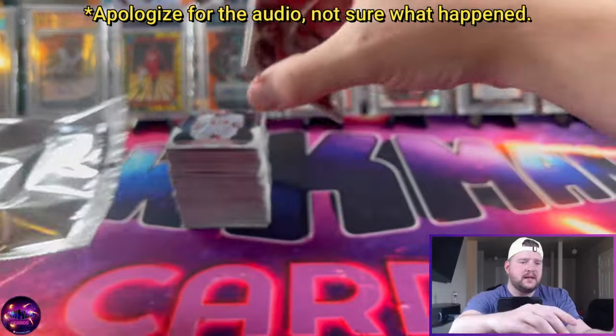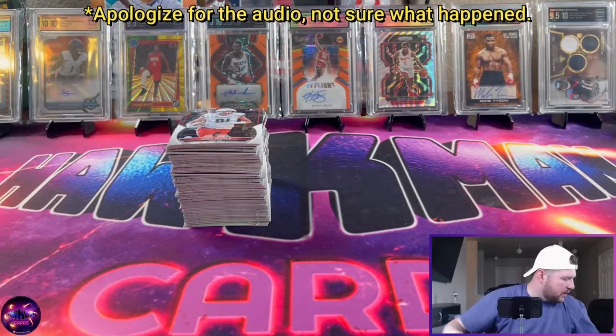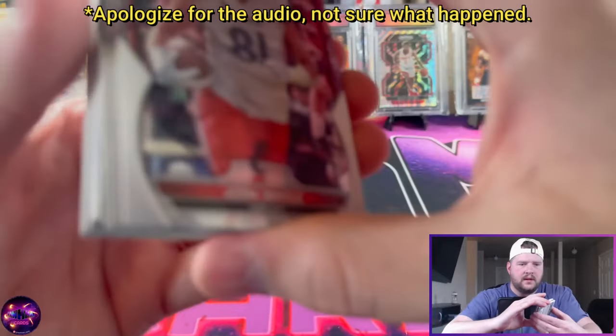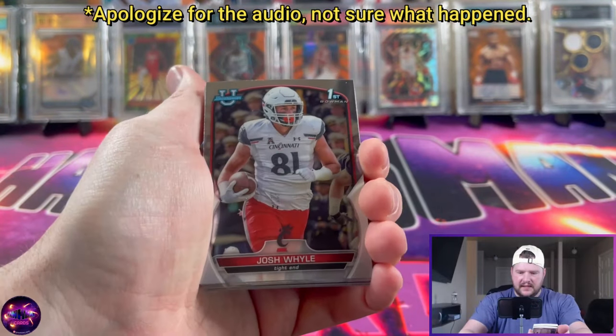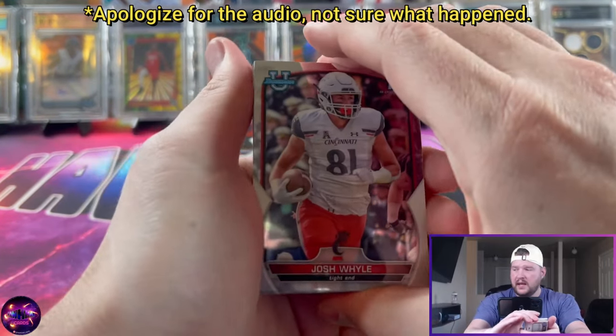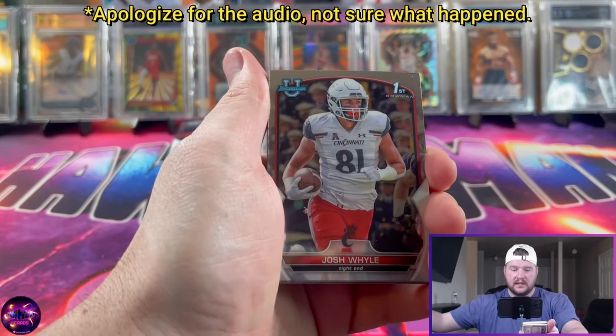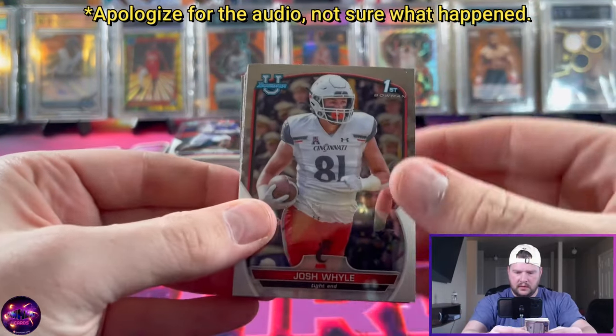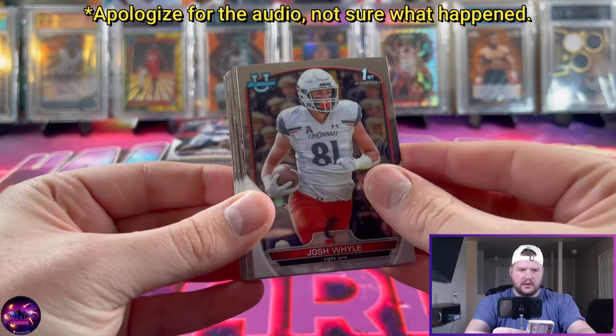Open up this last pack here. Now, the cool thing about this product this year is they were able to get the licensing from NCAA. So we got the team names and the team logos, which is pretty cool. So let's go ahead and get through these.